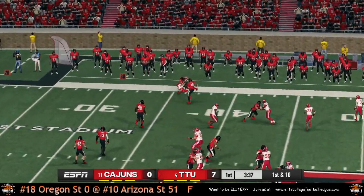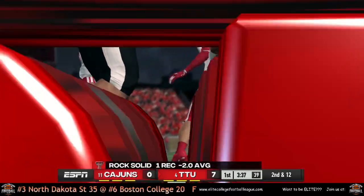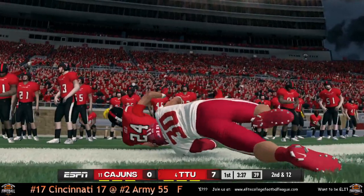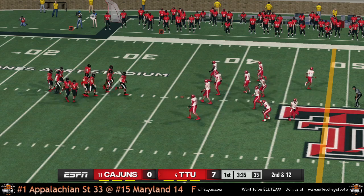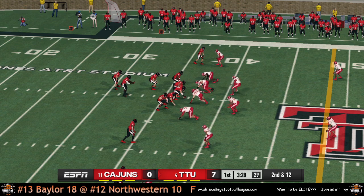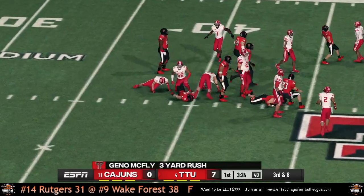Got it, but knocked out of bounds for a short loss. From their own 36-yard line, it's second down. And he carries the ball for a nice gain.